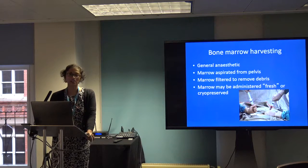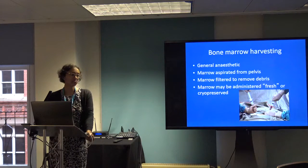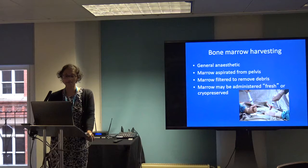And clearly, you know, if you're going to have this done, particularly if you're a donor, it means an overnight stay, coming in, quite a lot of pain, and it will put you off work for probably a couple of weeks, maybe a bit longer, if you've got bad enough back pain.